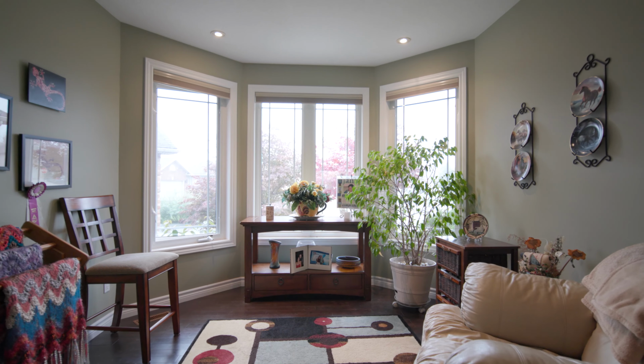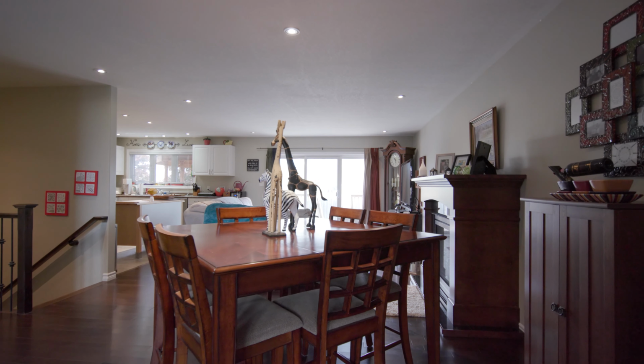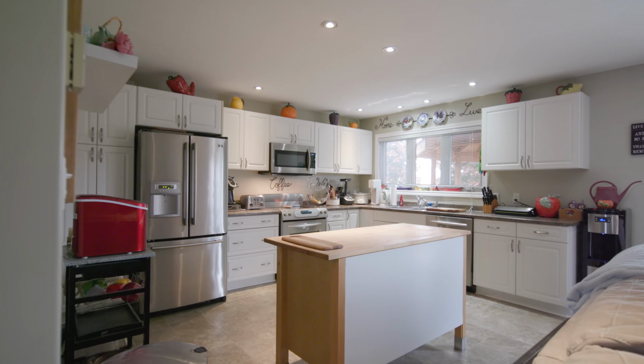The bonus room would make a wonderful dining room, office, or sitting room, separated by French doors. The living room is open to the kitchen, which offers ample prep space. Sliding doors lead to the private deck and backyard.